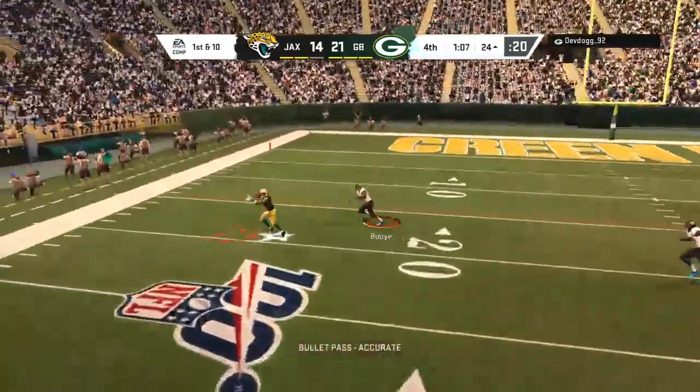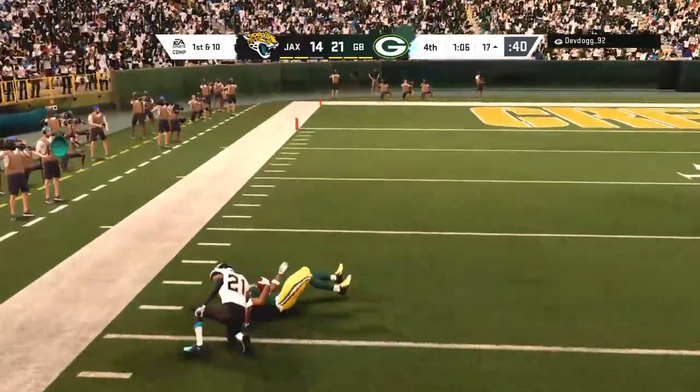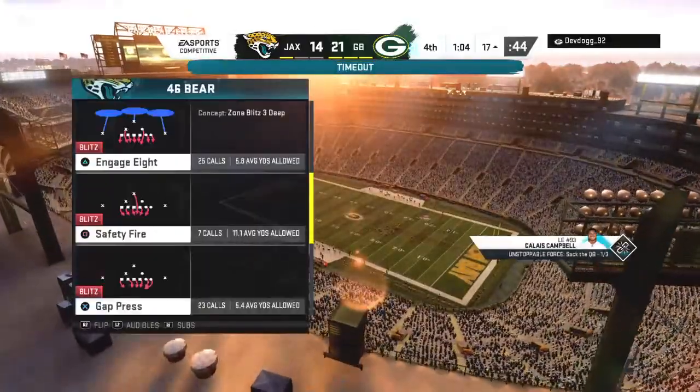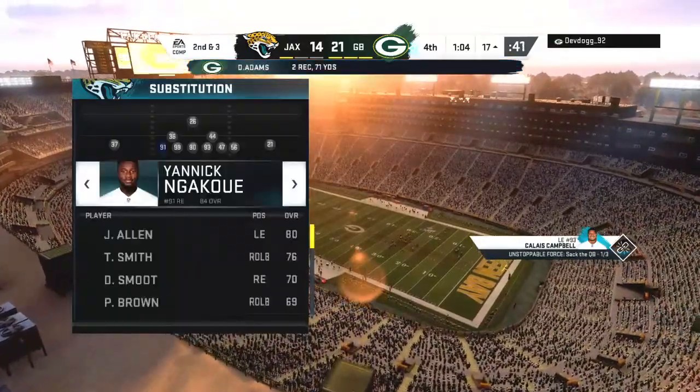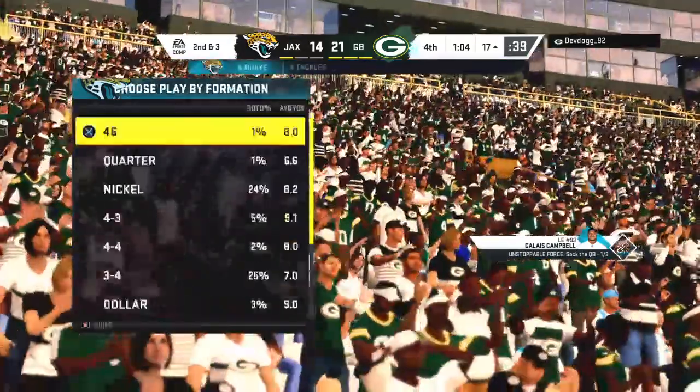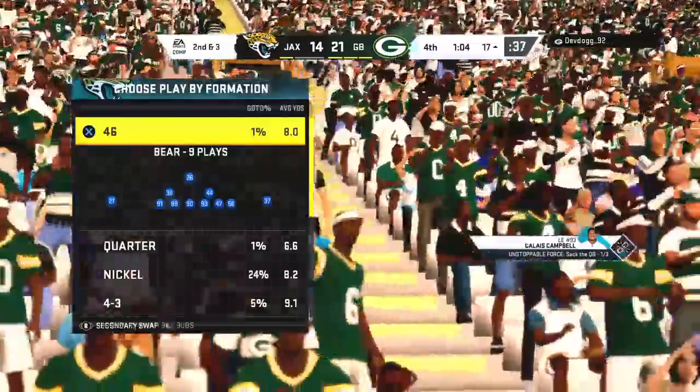Rodgers throwing here. And that's complete to Adams. And he'll get it down this time to the 17. Now the Jags will use the 2nd of their timeouts as it comes with 1:04 left to go in the game.